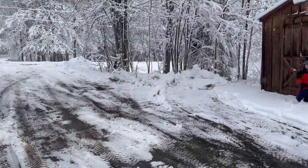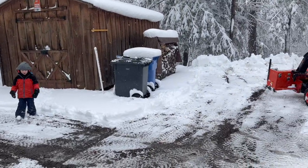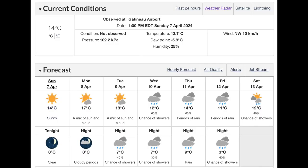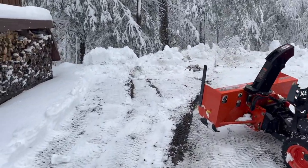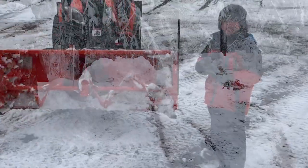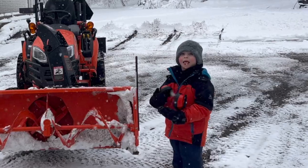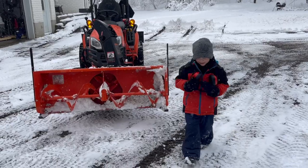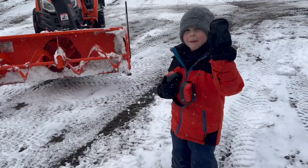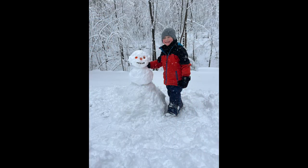It is wet and sticky, and that's all I'm doing, because in a couple of days it's going to be plus 16, something like that. So I'm going to clean the tractor up and put it away, and hopefully this will be our last one, right? Yeah. Bye-bye for now.